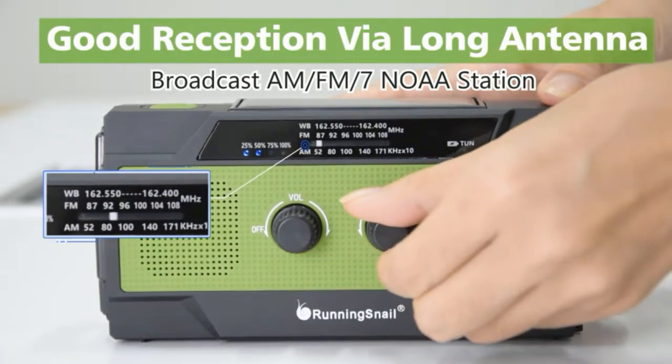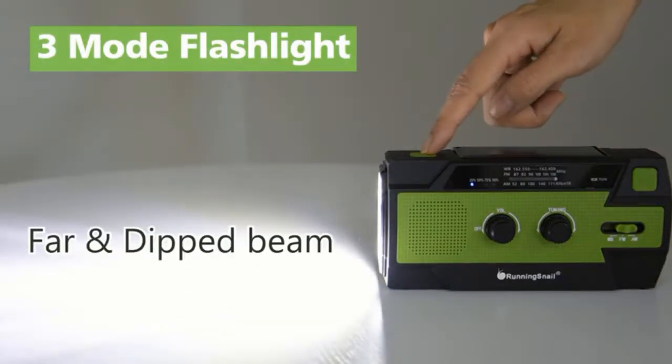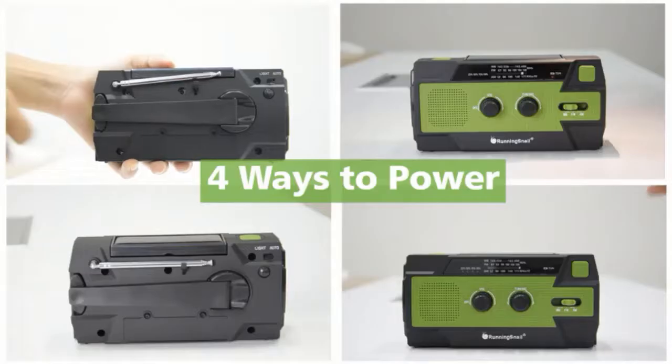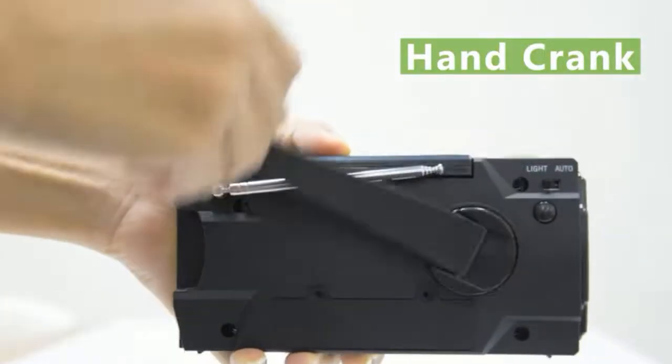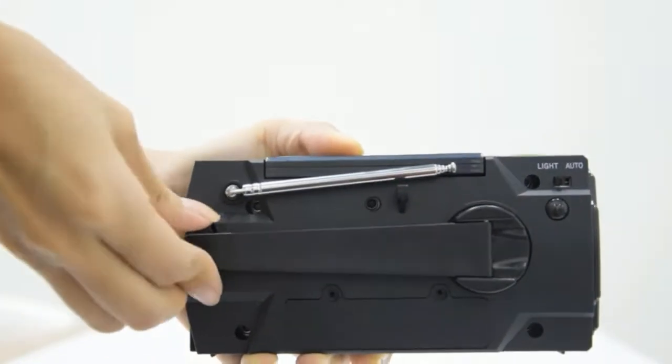However, the NOAA broadcasts were much more difficult to find. Yes, we could get on the weather band, but a stiff manual dial made it difficult to tune into a station. The reception for the station we did find wasn't great. For strictly weather purposes, this model wasn't the best. However, there were other features that worked well.